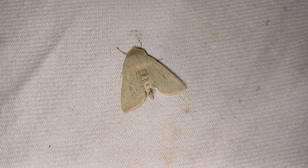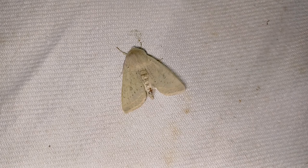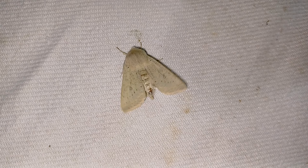There are some really good moths coming in, not many, but we're doing very well in terms of species, and in fact it's turning out better than what I thought.